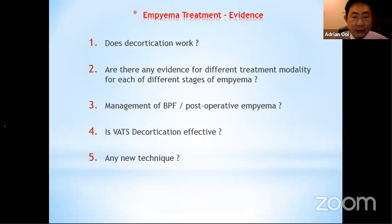Post-operative empyema, BPF, how do we deal with it? What's the best way to do it? And number four, is VATS decortication effective? And number five, is there any new or less invasive technique out there to deal with empyema?